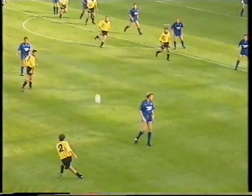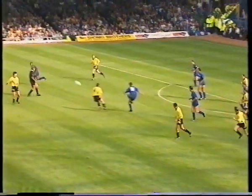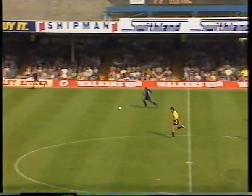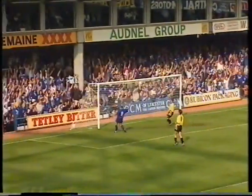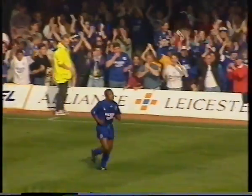Sweeps it in. Walsh gets it away. Thompson up to Joachim. Now this could be dangerous. 2 on 2. Millwall defenders streaming back. Joachim charging forward. Shot comes in. Oh, what a goal! That was out of the top draw.